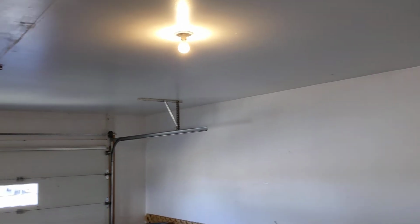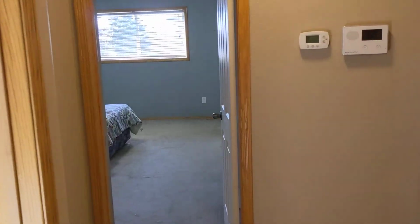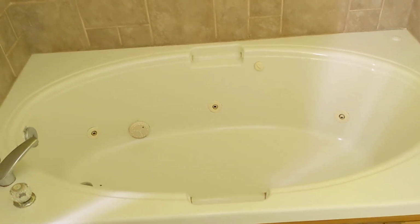See radiant heat. Then we'll go back inside. And we'll go into the master bedroom. Good sized master bedroom. Closets here. Notice the owners have most of their stuff out, just finishing up the final touches. Getting things out of here. And you've got a full ensuite. Low flow toilet, separate shower, and jetted tub.